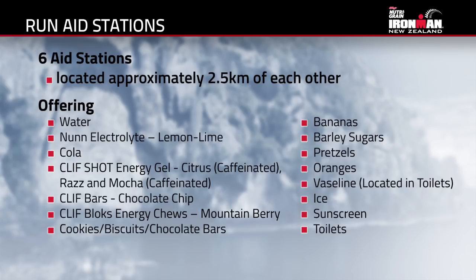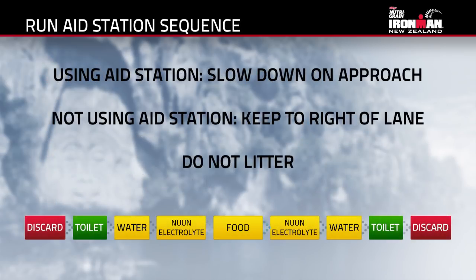There are 6 aid stations on the run course. They are located within 2.5 kilometres of each other. The run aid station on Rainbow Drive is 2-way, so it will be busy and extra care is needed. A list of what is on offer at each aid station is listed here, as well as in the athlete information guide. This is a sequence of the run aid stations. Please read the signage and communicate with the volunteers regarding your requirements.